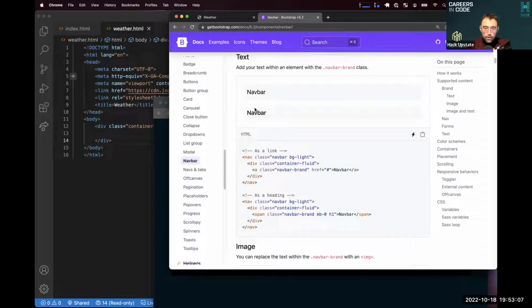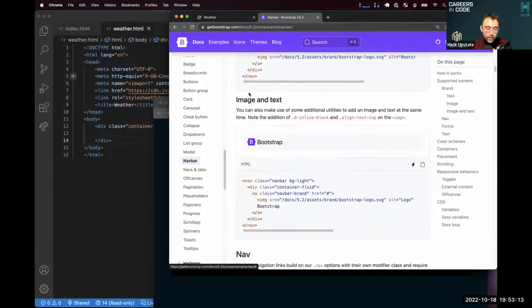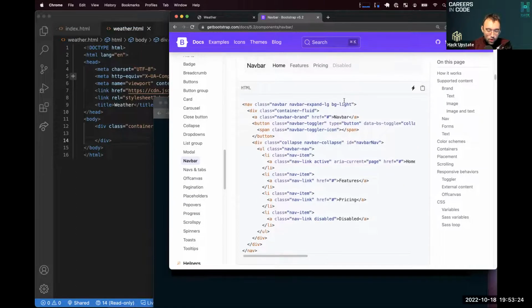It's showing us the brand, but it doesn't have any links in it yet. So we keep on going down. We don't want an image one. We don't want image and text. Oh, this one looks nice. It has a little disabled thing that we won't end up needing to use. But look at all of this HTML in here. This is what we want. This is what we're going to work with.